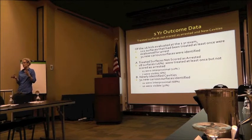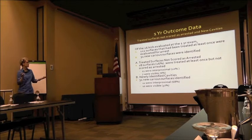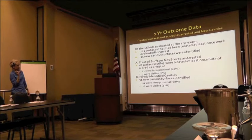And again, do I have x-rays to compare it to? Maybe, maybe not. I'm not going to call it arrested if I don't have a comparable set of x-rays. So there's a story behind those 11 surfaces that I don't know the answer to. 7 were visible. So at a year, there were 7 visible surfaces treated that were not scored as arrested.